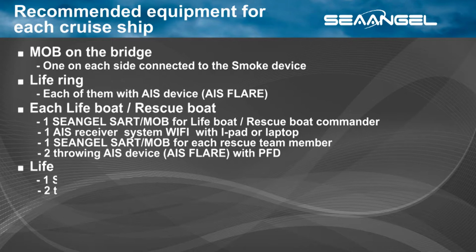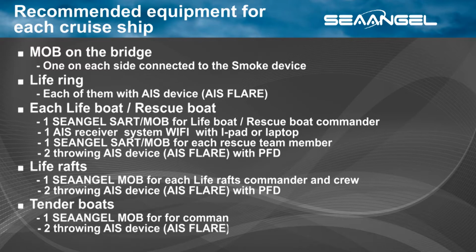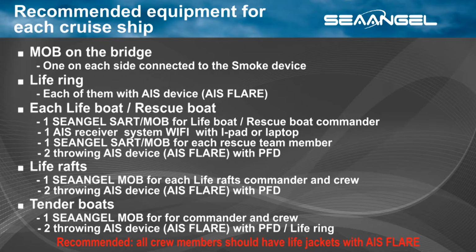On life rafts, we should have for each life raft commander and crew a Sea Angel. For security, we also should put 2 AIS devices on the life rings which are maybe on board. And last but not least, all of the tender boats should have it, so one Sea Angel for each of the commander and crew members and 1 or 2 AIS devices on the life rings.